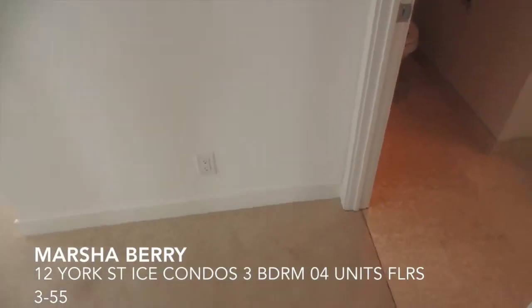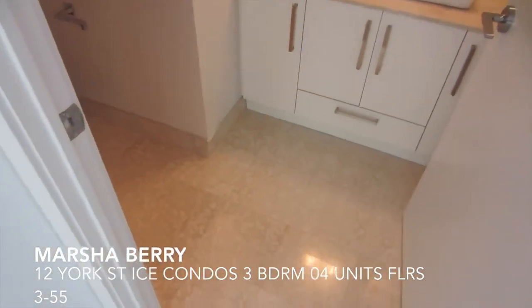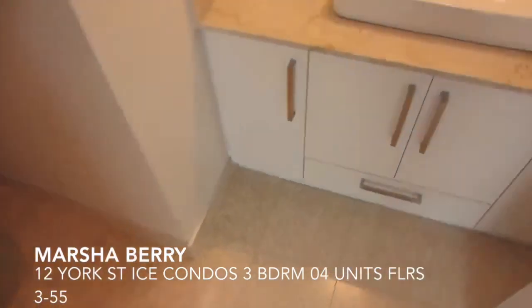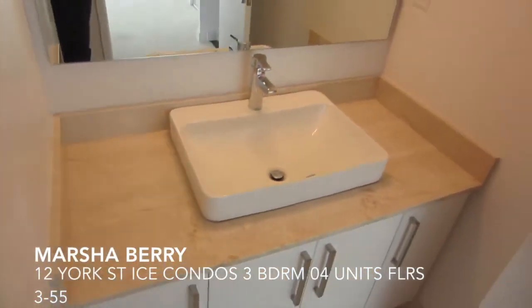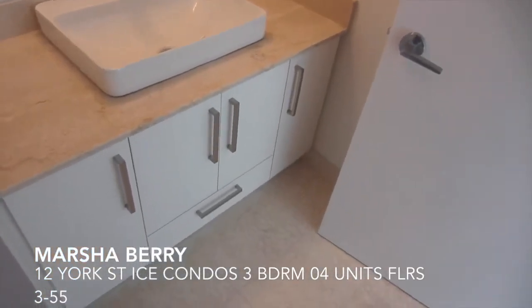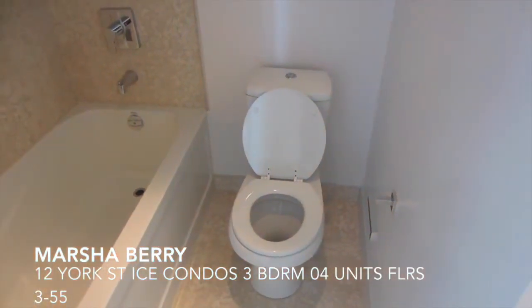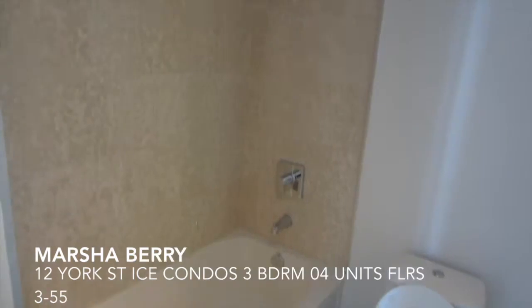Now I'm gonna head into the master bathroom and bedroom. And I have to say, I love the layout of this bathroom. As we come in, we have the vanity. And you can see we have some good storage here, bottom drawer and at the sides as well. The toilet is separated. You don't have to see it when you come in. I think that is such a plus. And then we have the shower.